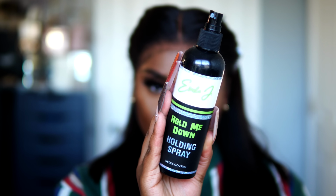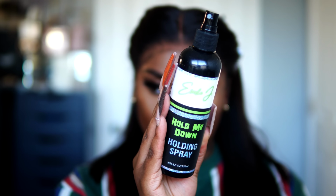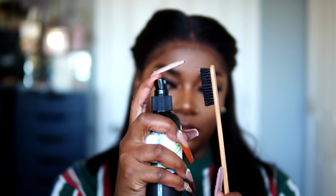Like my other edges videos, I love to use the Ck holding spray. I love that the formula is not too sticky and holds the baby hair in place, but also melts the lace further. I just use the spray to shape the baby hair a little bit more, and then section by section I use my heated barrel brush to create body curls. I like to use this instead of a curling iron.